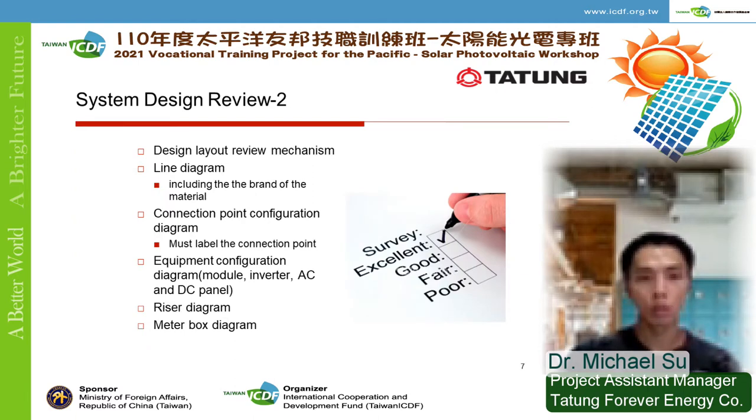These are the documents we need to hand in to the TPC for their review. For example, the wiring plan, the plot plan, which includes the design of modules, inverters, and AC or DC boxes. The most important part of this document is the marking of demarcation points. Of course, regarding the demarcation points, it's not fully our right to make the decision. We need to talk to TPC's engineers on site to determine the location. The riser diagram and then the electrical meter plan must be included as well.